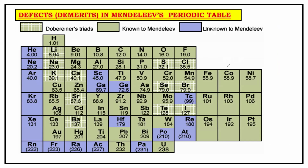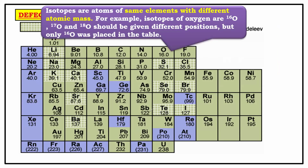At that time, whatever elements he knew, only those elements he arranged. Therefore, his table is also wrong, beta. Now that is why we are studying. Now, what was his failure?